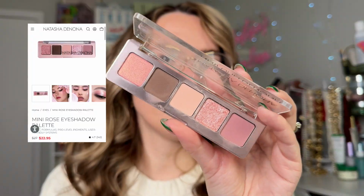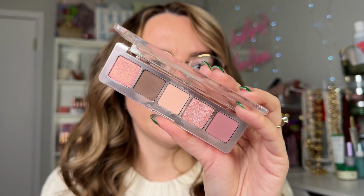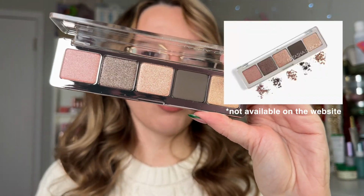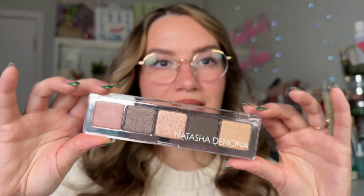Then we have the Mini Rose eyeshadow palette. This is a really nice romantic pinky color story eyeshadow palette. Great quality, nice muted mauvey brownie shades. Creates a really gorgeous eyeshadow look, but not much variety. You know what I mean? And then lastly, I have this guy here. This is the Natasha Denona Rose and Wood eyeshadow palette. I believe you cannot purchase this. I just got this in a recent Ipsy bag, and it is really beautiful.